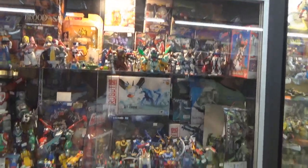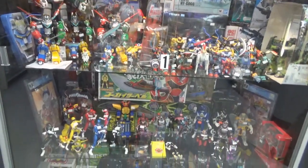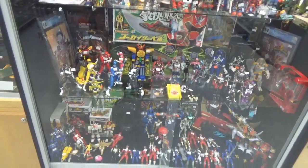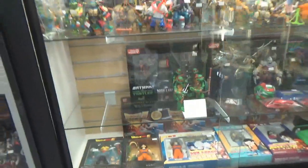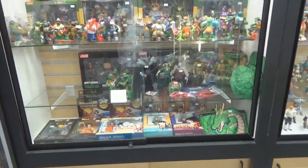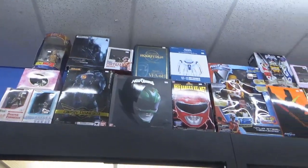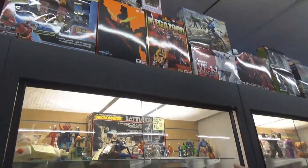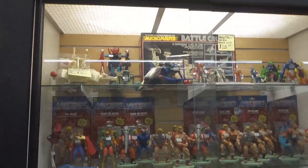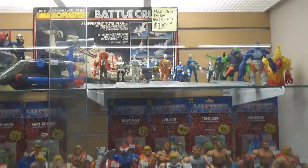So, this tub is all complete Marvel Legends. That tub is all complete Marvel Legends. All tubs in here. You never see Micronauts. You don't even see them at the shows, even loose, so I'm really surprised to see Micronauts up here.